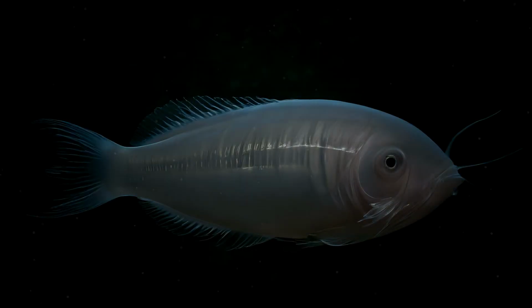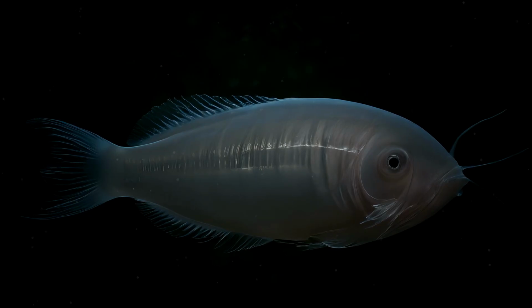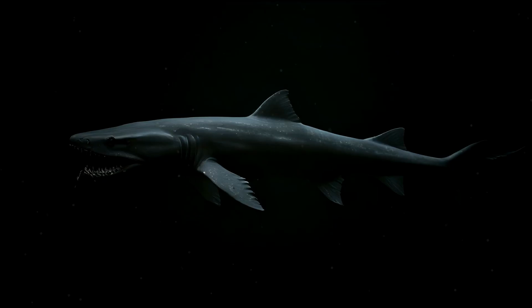To find her across such vastness, he is mostly senses. Large eyes catch the faint print of her lure, and big nostrils read the trace of her scent carried on the current, guiding him along the many unlit miles. In certain species, when at last he finds her, he bites onto her side and never lets go. His skin fuses with hers, their blood vessels join, and slowly his body melts into a small permanent part of her own.